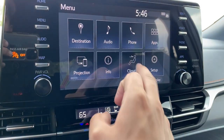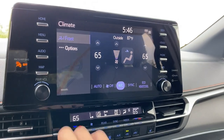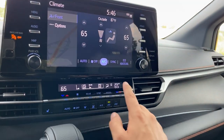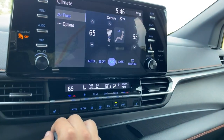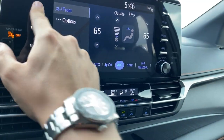And I can even hit climate here to operate the climate from the screen. Pretty interesting. Me personally, I'm not a big fan of the operation of the climate control on the screen. Toyota, if you ever find my small YouTube channel, please keep the tactile climates. They're awesome. And a lot of people agree. They like the buttons here.